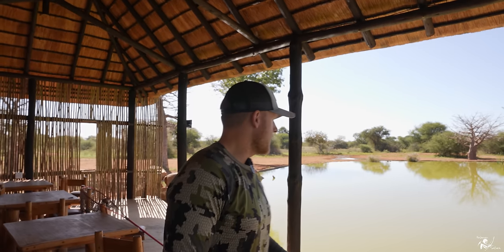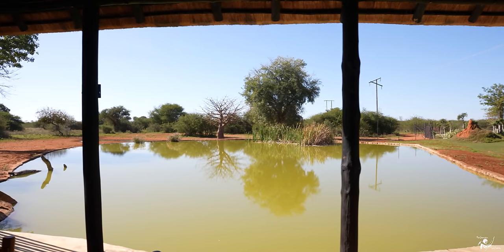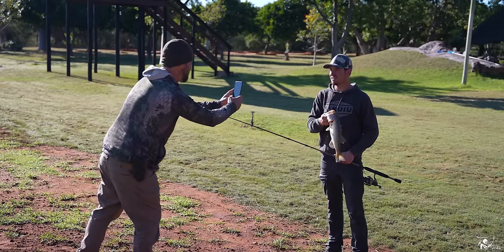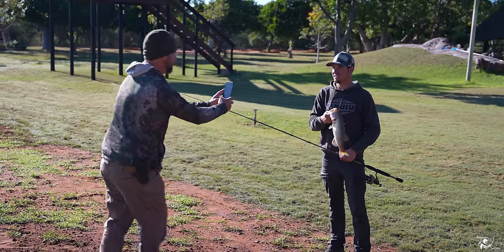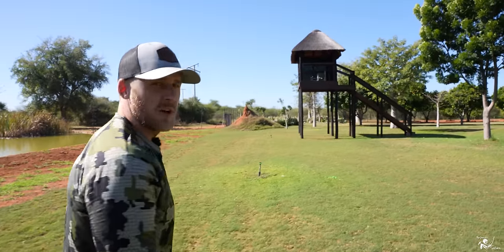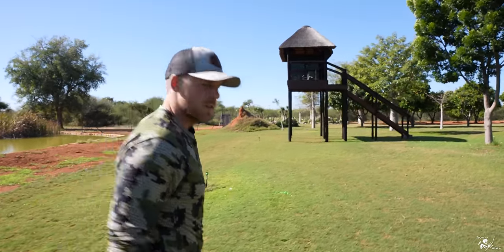This is the fishing pond. There's bass and tilapia in there. We've got a bunch of fishing poles. It's a really nice spot to come out in the mornings and fish, watch the sunrise, or watch the sunset over there as well. Okay, now we're gonna head to the archery range.